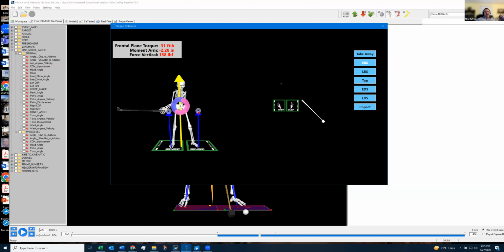And what I'm going to show today are the ground reaction forces. So we have a lead foot, or this golfer's left foot force. We have a trail foot, and then the yellow arrow in the middle, that is the combined ground reaction force. It is a representation of the combination of the right and left foot forces together.